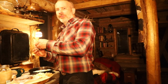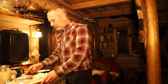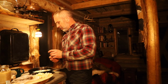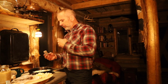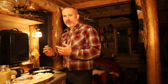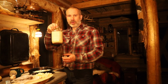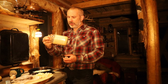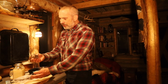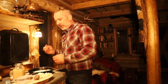So there's been a little bit of talk on my Facebook page about pemmican lately because of that tallow I made, I guess, last week, or one of the more recent videos anyway. So tallow was the fat that I rendered down, and actually here it is. That's what I'm cooking my fries in right now, frying my potatoes in. But a couple years ago I made this pemmican for the season for all my canoe trips.